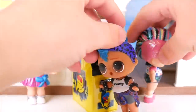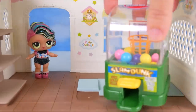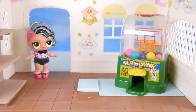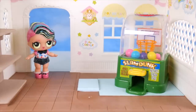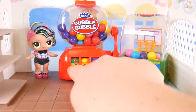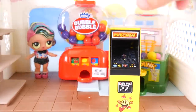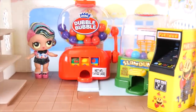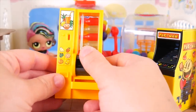All right. Whoa, whoa, whoa. So much to do. Where do I begin? Let's bring in our slam dunk contest game. That should be fun for those people that like basketball. You try to shoot a gumball into the basket. We've got another gumball slot game. Ooh, what will the winner show down here? Let's bring Pac-Man inside. Boop, boop, boop, boop, boop, boop. Don't get me. And finally, Arcade is going to need a vending machine.